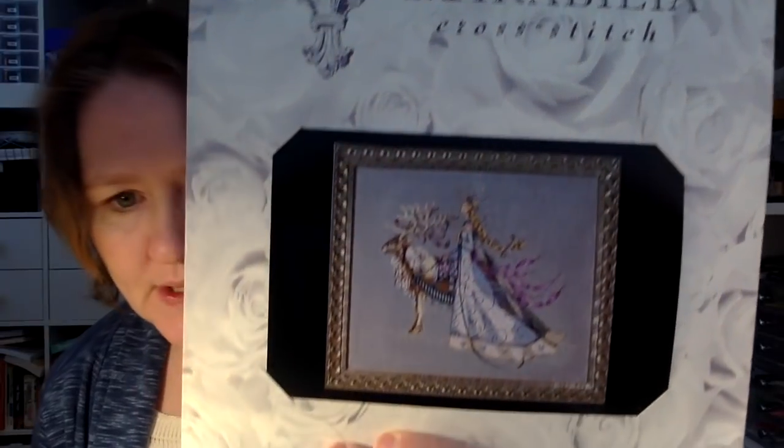And then also on eBay, I was searching around for those Mill Hill kits, and I found this Mirabilia, the Snow Queen.